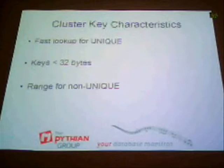So there are some characteristics of keys or indexes in a cluster. One of them is that they're very fast. There's a very fast lookup for unique keys. They're done by hash. So if you want to do an exact lookup, say where ID equals 12 or where username equals Shiri, it does it really fast because it calculates a hash, it's in memory, and just goes right to the right server and gets it.